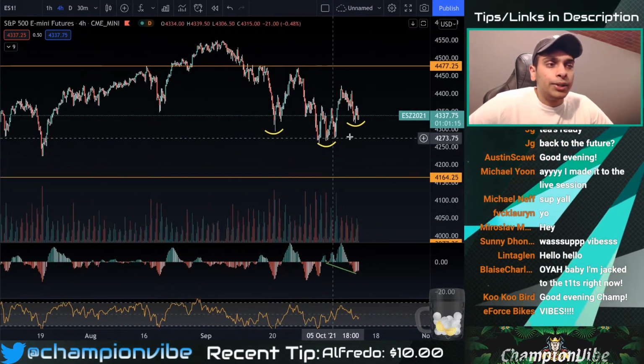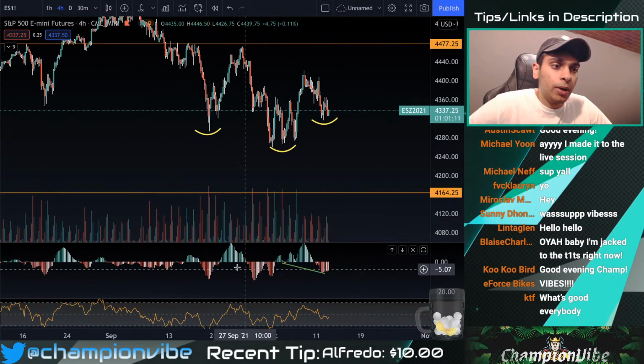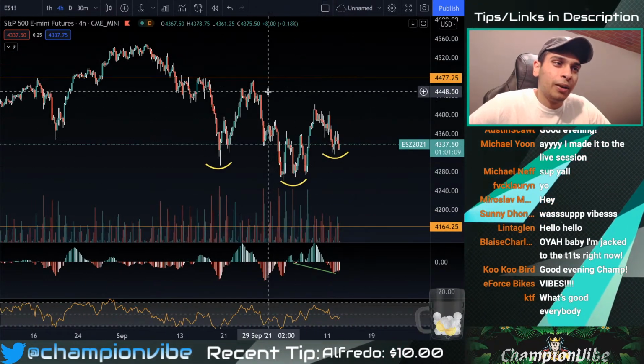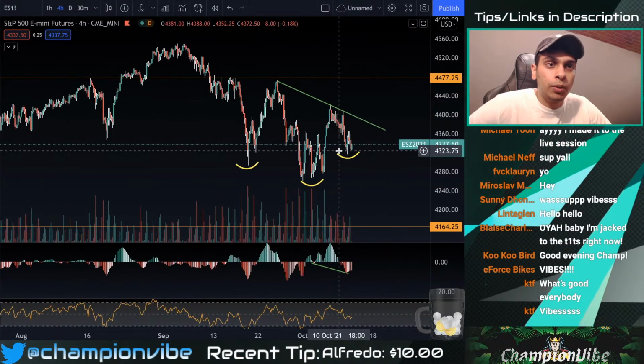Kind of looks similar to the S&P, obviously, but maybe a little bit of a potential inverse head and shoulders with some 4-hour hidden bullish divergence on futures. But I don't know, the neckline's really slanted. So I just wanted to bring that up.